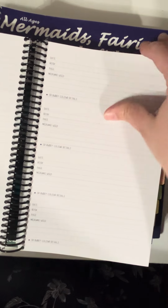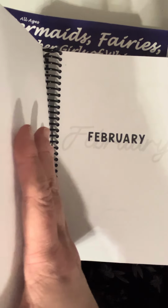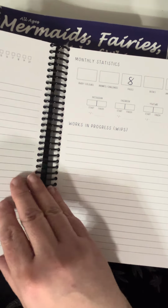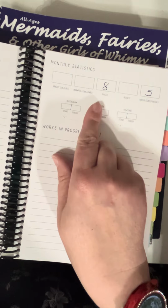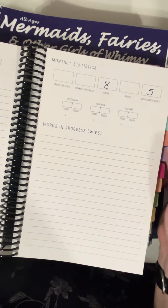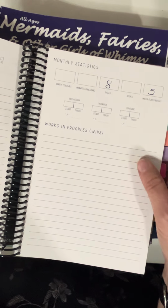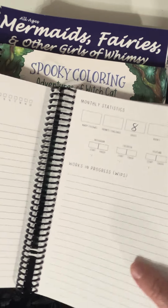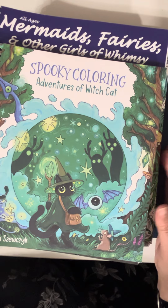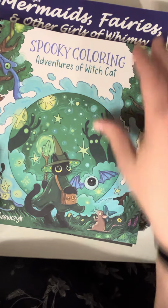I really need to flag these pages. I finished 8 pages, which with me is pretty good. And I colored in 5 uncolored books. That's pretty good for me. All right. So let's look at what I've got. These are not in the order that I did them.